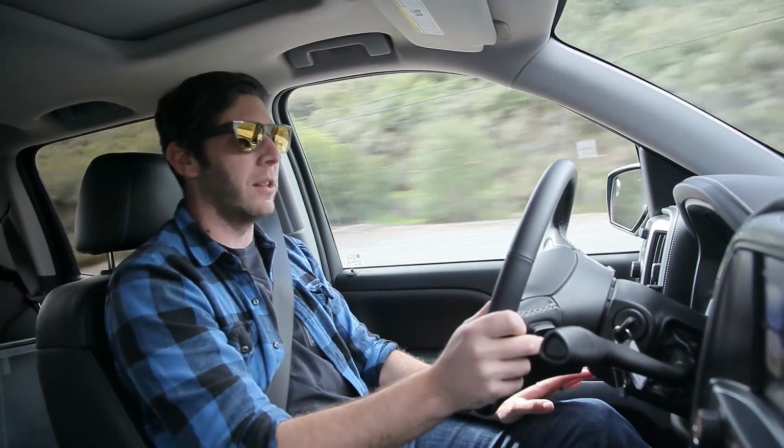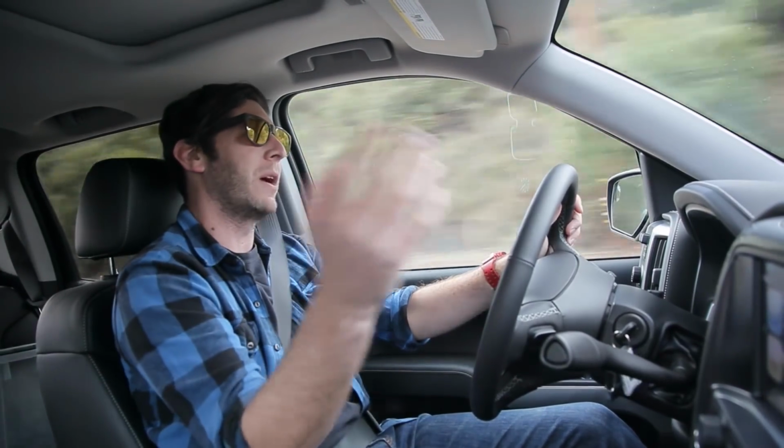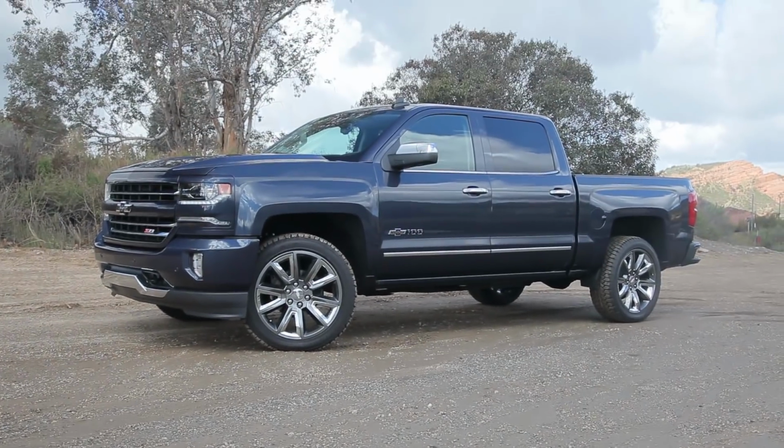So this one isn't cheap. This one is $62,000 as tested, which feels like a ton of money. I know I keep harping on the price thing, but everything is so expensive. But why is this one so expensive? Well, for a few reasons.